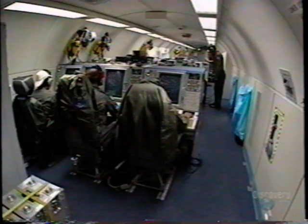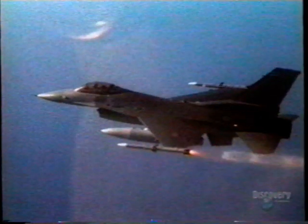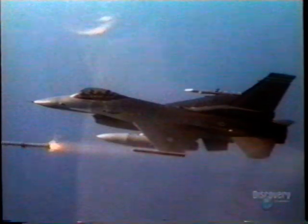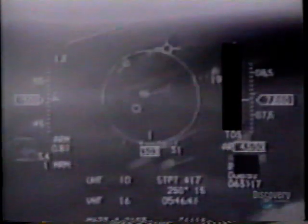Very serious business indeed. When four Serb fighters violated a no-fly zone, ignoring repeated radio warnings, NATO commanders gave the order to take them out. All four were shot down by fighters guided by AWACS. It was the first exercise of deadly force in NATO history.